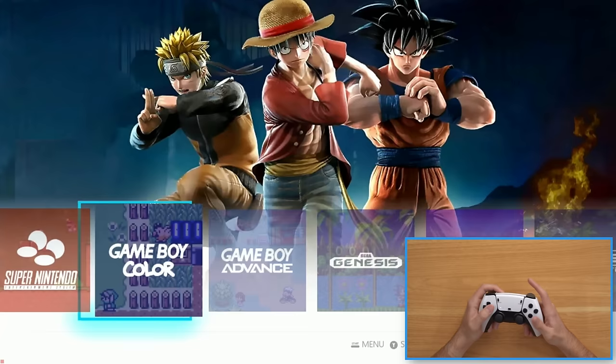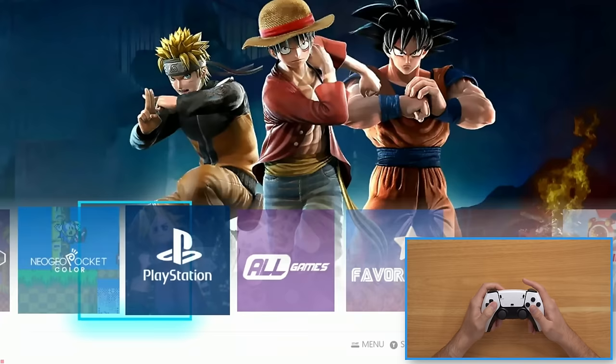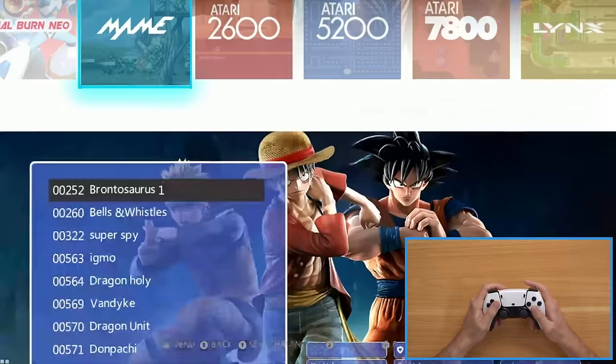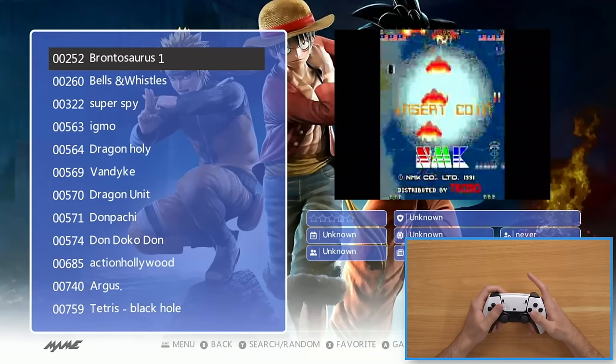Game Boy Color, Game Boy Advance, Sega Genesis. Dude, they got every. This is actually not PlayStation. Oh, are we emulating PlayStation games on here? Nice. Let's start out with some MAME. Let's play some arcade games here. But it's the classic where they just have random numbers, and it's in a random order.